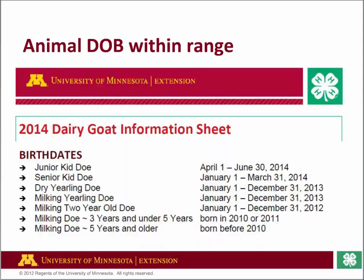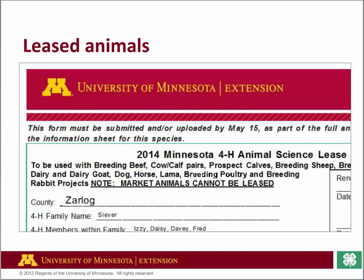Some animals have very specific date ranges that they must be born in. For details, reference the animal information sheet, which lists acceptable animal date of birth ranges. In some counties, the animal lease agreements will have been checked prior to the fair, and in other counties you will need to check these lease agreements as the animals are being checked in. Your county 4-H staff will let you know what's needed in your case.